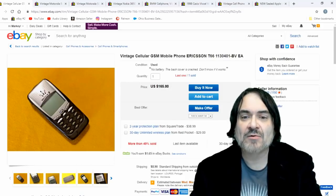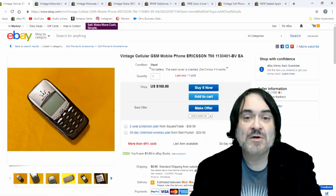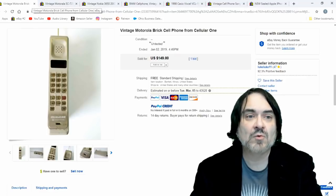This has no battery either. The back cover is cracked. Don't know if it even works. So somebody spent $165, no battery, and the back case is cracked. So it must be a collectible version of some sort, I would imagine. Another brick one, $149. This is a cellular one.